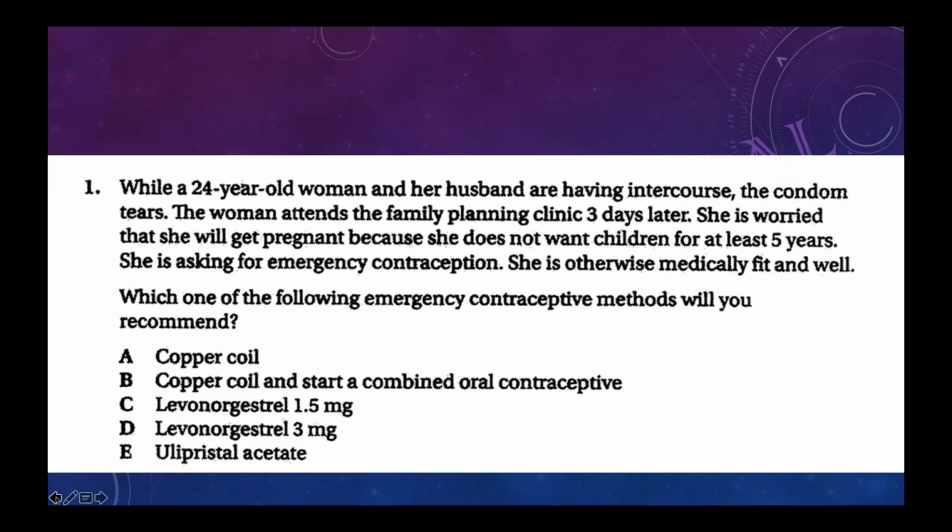Yes, ma'am. Nothing is given regarding the period, so we don't know, she might be pregnant. If given the oral and the test is positive, then we can choose regarding that. Because of that, I choose the ulipristal, because nothing is given regarding the period.